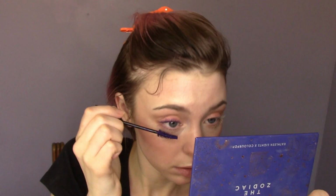I really hope this doesn't flake, because if it doesn't, I think my hunt for purple mascara might be over. I've been trying to find a good, vibrant purple mascara for so long. Everything's either burgundy or like a light purple. Ooh, I really like this so far. Ooh, I actually think I really like this.